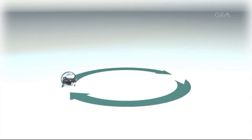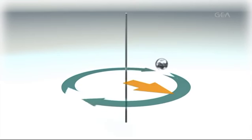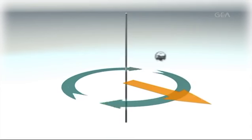Centrifugal force is generated through rotation around an axis. The force generated by the rotation moves outwards. It rises or falls on the circuit depending on the speed of the rotating body.